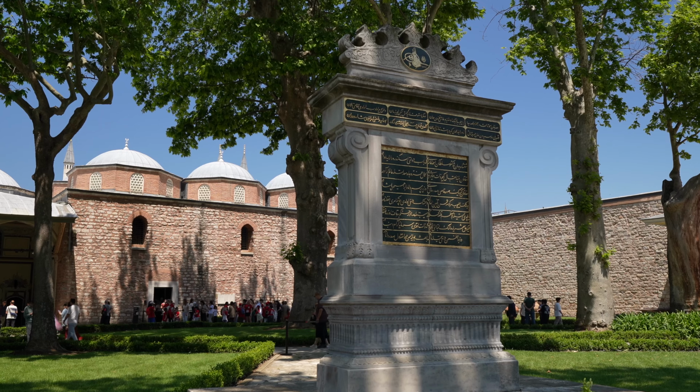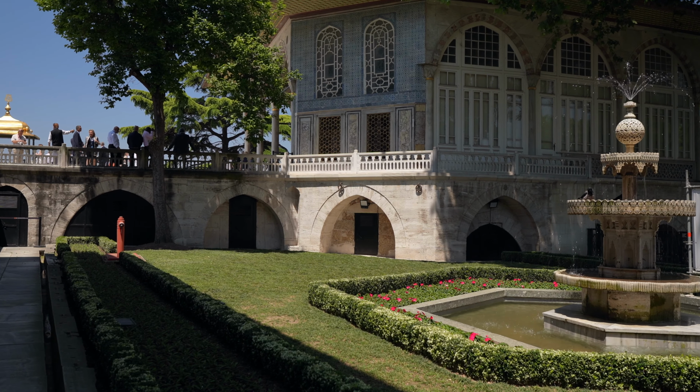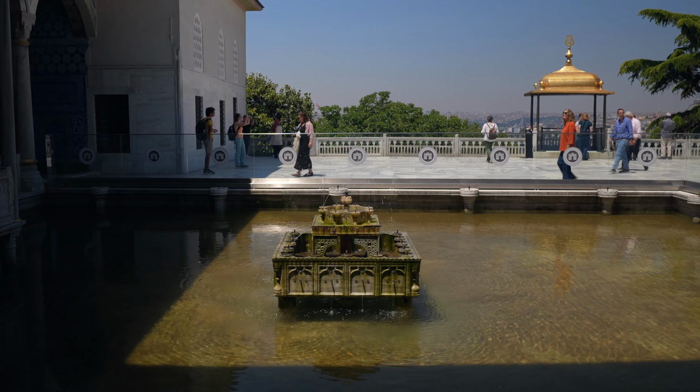So I just spent 4.5 hours walking around Topkapi Palace, and wow, I was blown away. I was on the fence whether I really wanted to go or not because the tickets are $46 a person. And that's kind of pricey, but I am so glad I spent the money and went inside. It was so worth it.